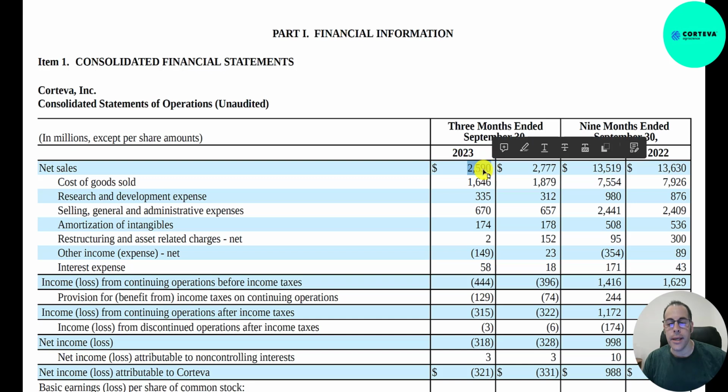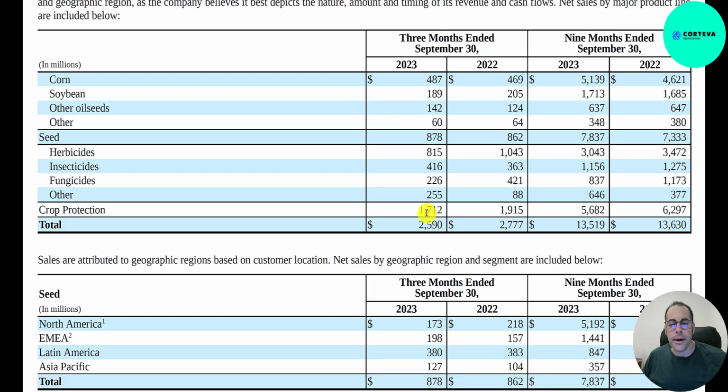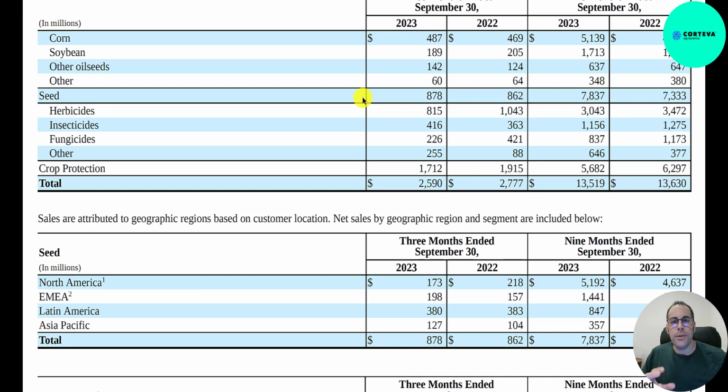Let's see if they give a breakdown of the revenue. Here's a nice breakdown of their revenue so we know exactly what they do. $500 million in corn, 189 million in soybean, 140 million in other oil seeds, and 60 million in other. So they have 2 main segments, seed. We just looked at seed.